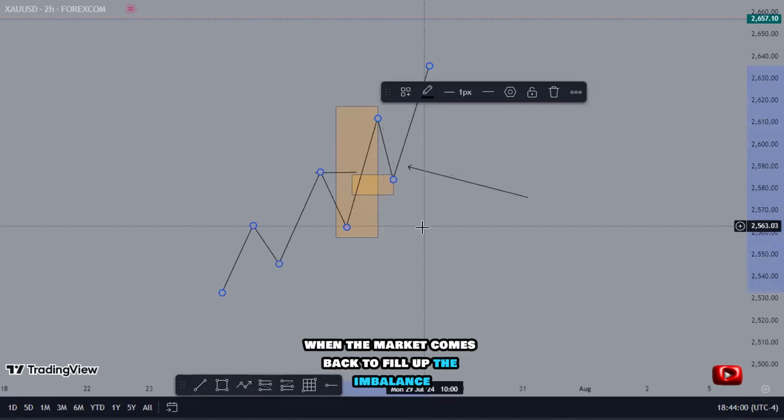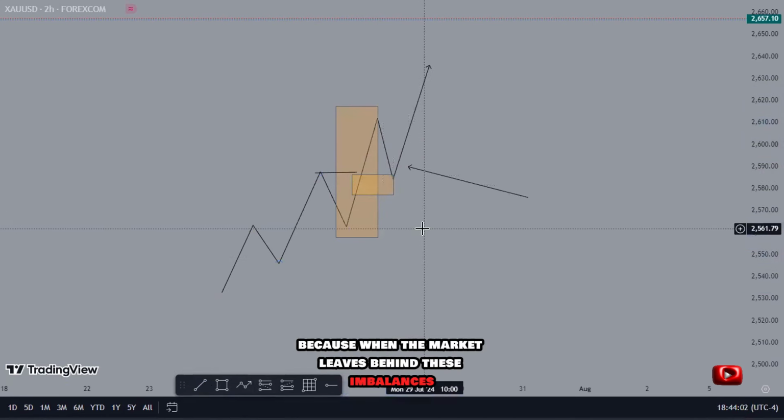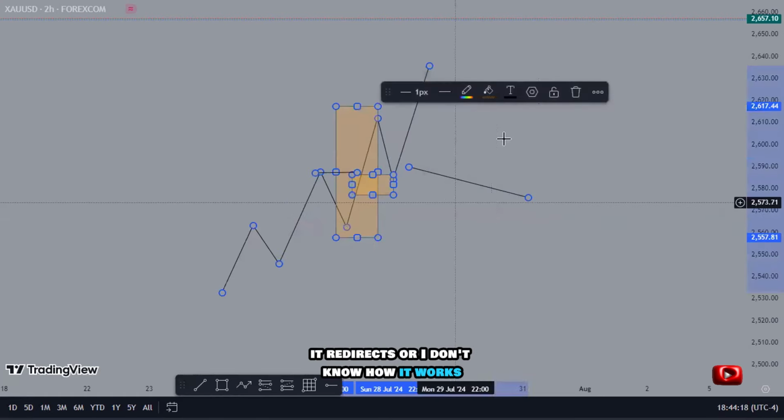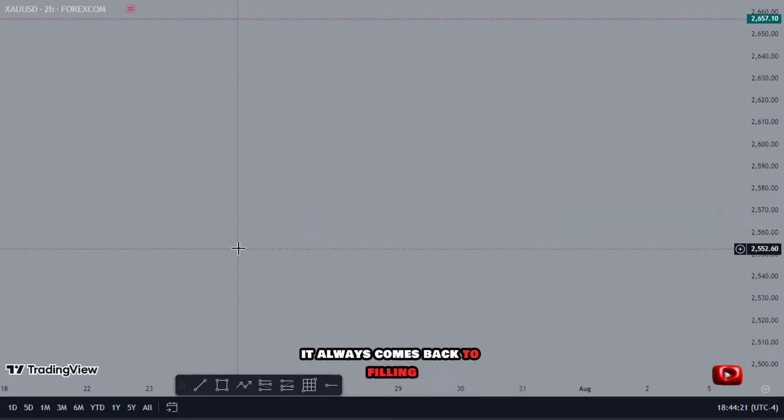When the market comes back to fill up that imbalance, because when the market leaves behind these imbalances, you can call it imbalance or fair value gaps. But when the market leaves behind these spaces, the market comes back to fill them because it is inefficiency. The market always fills empty gaps in the market. The algorithm redirects, or I don't know how it works, but from what I know, it always comes back to filling these spaces that it leaves because the price moves too quick that it does not fill these gaps. It's very, very important.